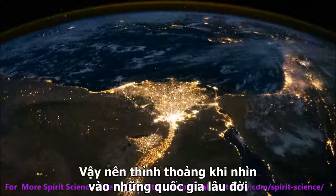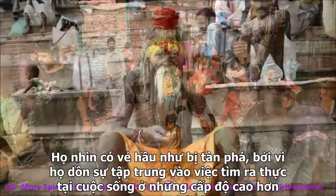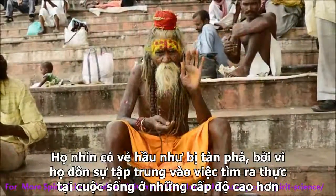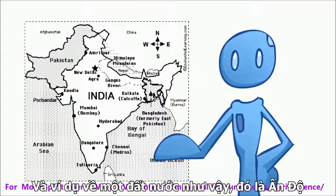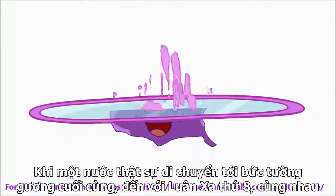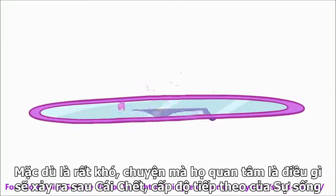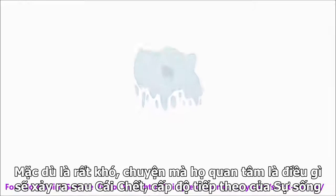So sometimes when you look at these older countries, they seem to be physically almost devastated because their whole focus is towards trying to find out what reality and life is like on higher levels. More connection, more communication, more family. An example of this kind of country is India. Once a country actually moves through the final mirror wall into the 8th chakra together, which is very difficult, mind you, their only concern is what happens after death, the next level of life.